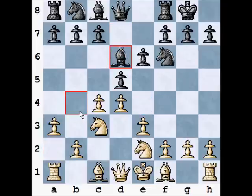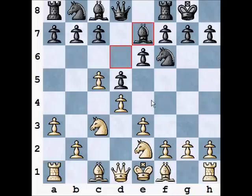It seems kind of weird, he brought the bishop out earlier to b4 to threaten that knight, but now that White has played knight to e2, the knight can no longer go to f3, which is a more natural square. And so bishop d6, retaining the bishop square, is definitely not a bad idea. So here Gelfand plays c5. And it does gain space temporarily.